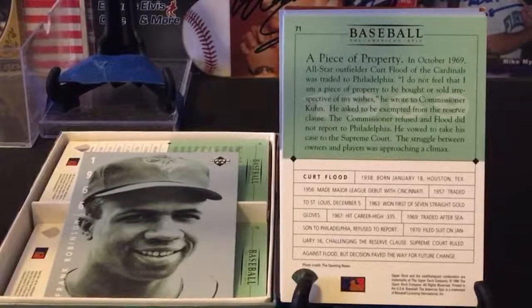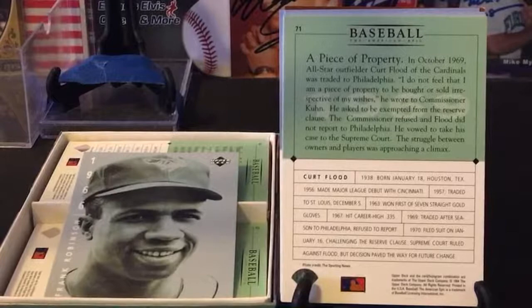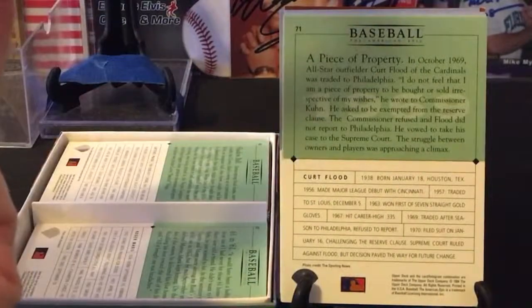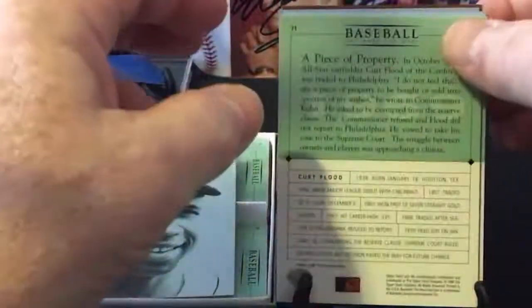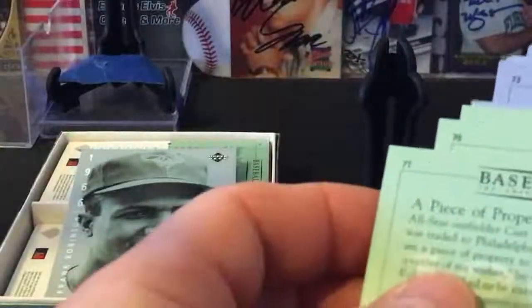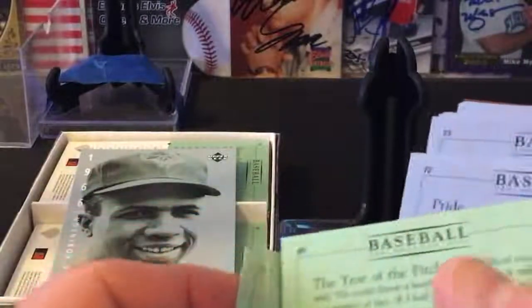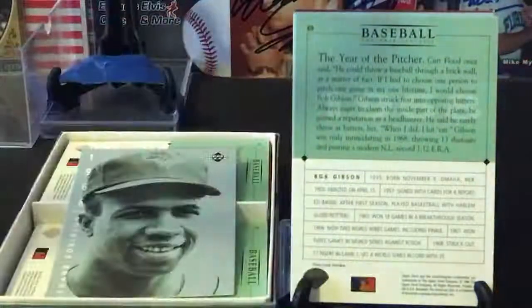Okay? So other than that, let's go into card number 71. Wait a minute. Hold on a second here. We should be on card number 79 next. So I think I might have a few cards out of order here. Oh, there we go. These are out of order. Good thing I caught that. I just realized that. I was like, wait a minute. They're not in order. There's number 69.